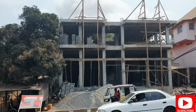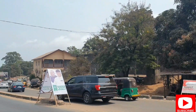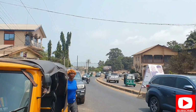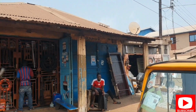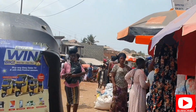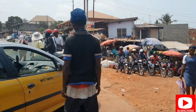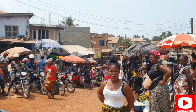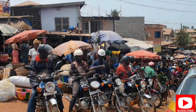So this is a new construction that is going on at a very rapid pace as we continue. So that particular way leads to town and of course other parts of the country, and of course these are the other areas and other sections that are located at this particular side. So bear with me as it is about to get very noisy, as this is the route that we are going to take, as this is the only route that is available in order for us to get to the other sections of this particular market.